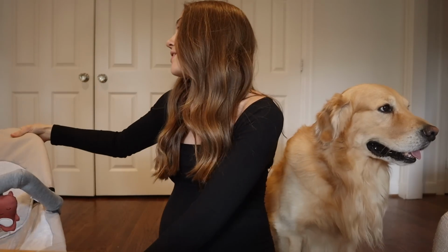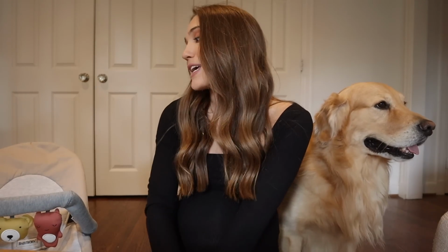So now he has a bouncer and then also his little swing. I'm excited to use both of those. Cash always loves inspecting all the new baby things, so he's been hanging out with me. But I'm about to take him outside, gonna get some energy out in the backyard, and then I have a call here soon at 2 o'clock that I'm gonna hop on, and then I'll update you guys on what the plan is for the rest of the day.